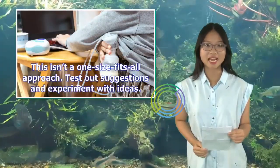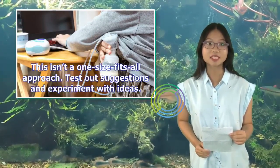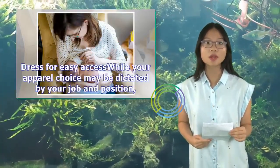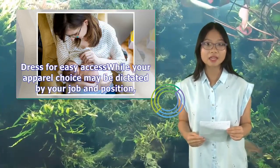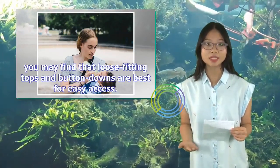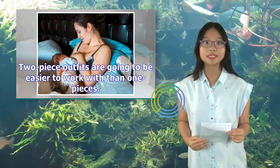This isn't a one-size-fits-all approach. Test out suggestions and experiment with ideas. Find what works for you. Dress for easy access. While your apparel choice may be dictated by your job and position, you may find that loose-fitting tops and button-downs are best for easy access. Two-piece outfits are going to be easier to work with than one-pieces.